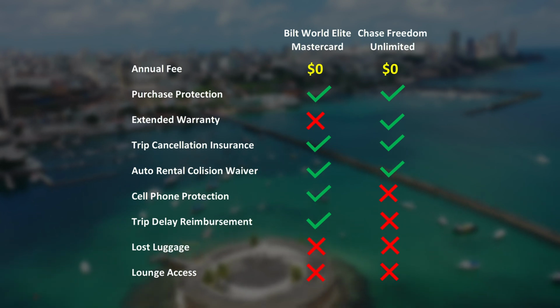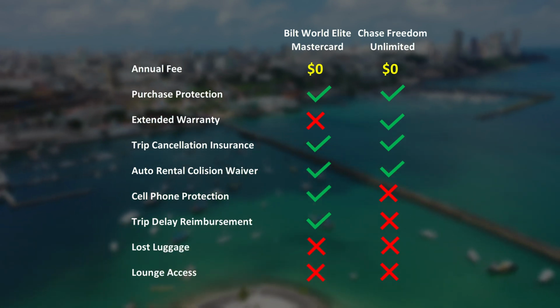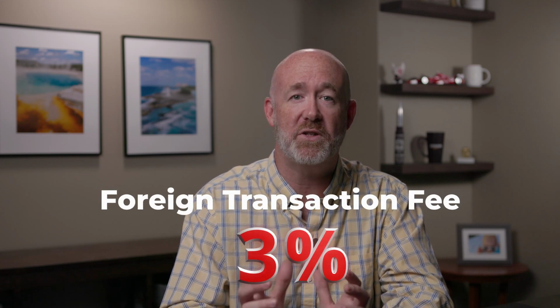It also has extended warranty and trip cancellation insurance, but it does not have the cell phone insurance, trip delay reimbursement, or lost luggage insurance. Overall, it's a very solid card. And if you have any of the higher tier Chase cards, you can choose to convert the cash back from this card to Ultimate Rewards points that you can then use for a higher point multiplier for travel. One small drawback on the Chase Freedom Unlimited is that it is the only card that I'm reviewing today that has a foreign transaction fee, which is 3%.